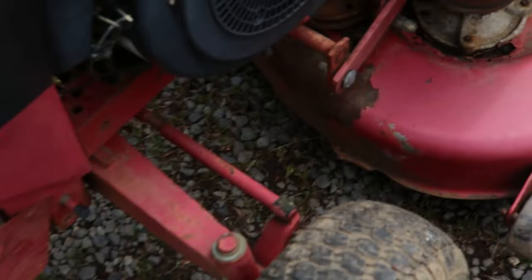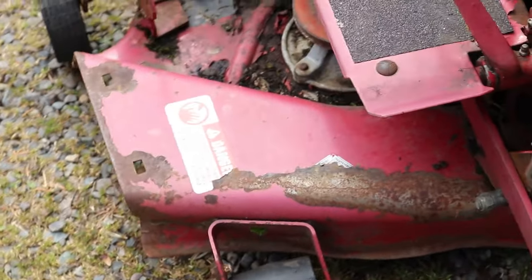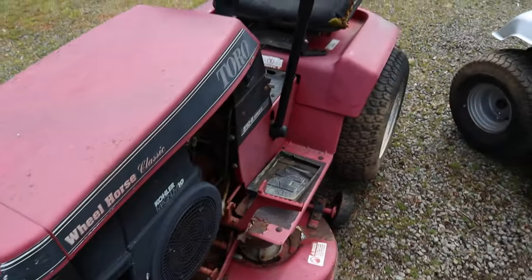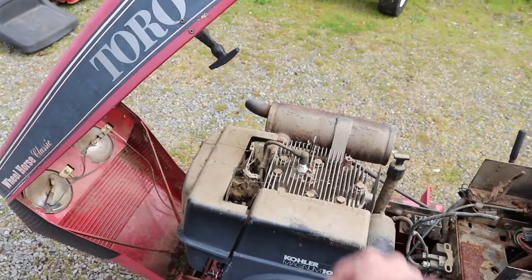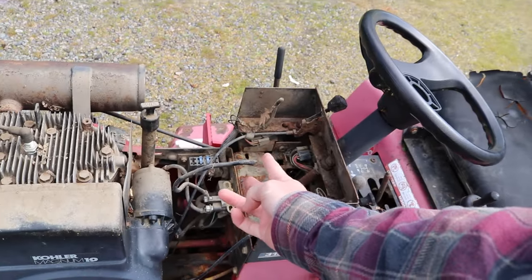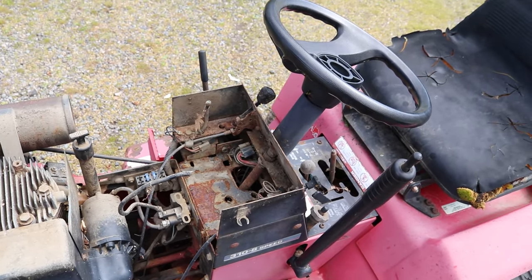The deck's kind of trashed down there. It's gonna need to get straightened up. On this side as well, it's pretty bent. This thing's definitely had its fair share of issues. Like I was saying, it's got a Kohler Magnum 10. Ran on carb cleaner. These got nipped off. It's got some rust, nothing that a pressure washer won't solve.